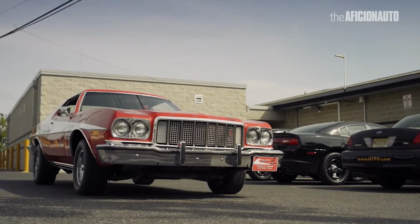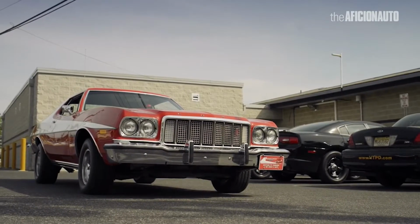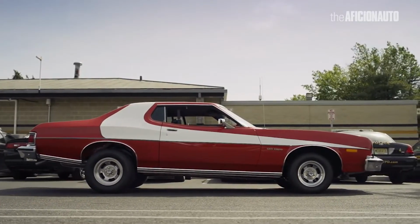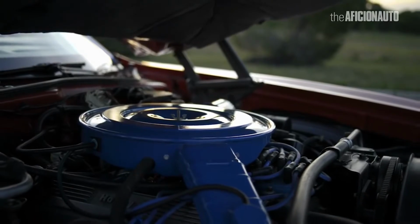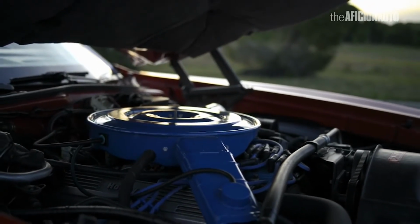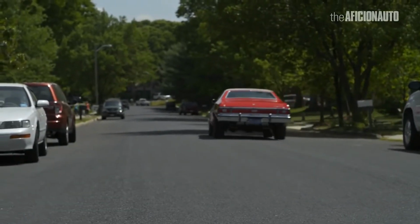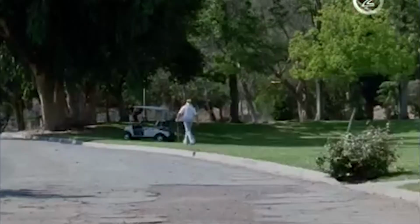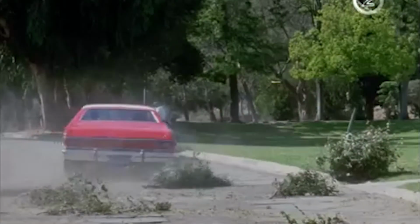The 1974 car has just over 2,100 original miles on its odometer and a hot-rodded 435 brake horsepower Ford Windsor pushrod V8 engine. It runs 0 to 60 in 5.6 seconds and 14.1 seconds to the quarter mile at 102 miles per hour, which back in 1974 was seriously quick.